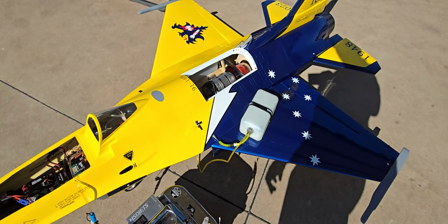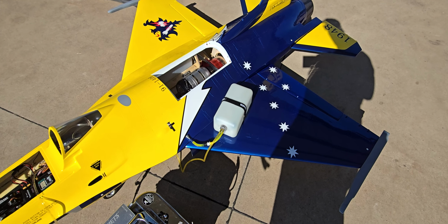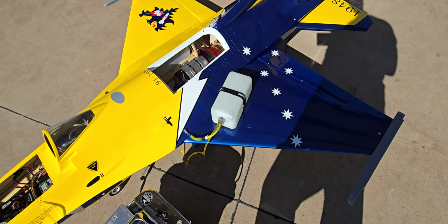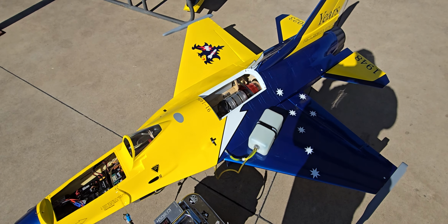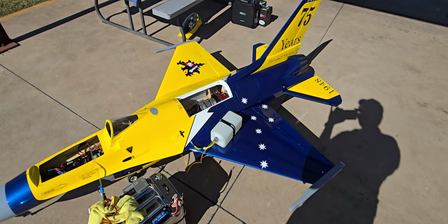So looks like I'm pulling in some fuel and air into the taxi tank. It's almost full. That's the other thing with all these tanks: you really need a taxi tank because it takes a second to pump out all the air. There it is right there. Okay, so I'm gonna get the engine fired up and run it up and down the runway and report back.